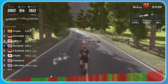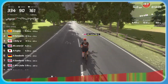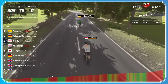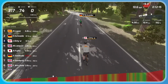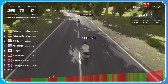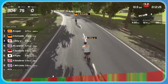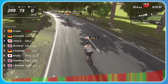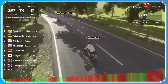Take a little look at some of these other riders. There's Jonty. Schneider looks like he's gone past him then, pushing on up into second place. Not sure if these guys are riding for a team or not. It's a team-based competition as much as individuals. Nice steady rhythm there from Jonty. Nice and steady.